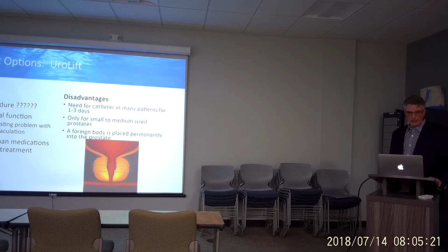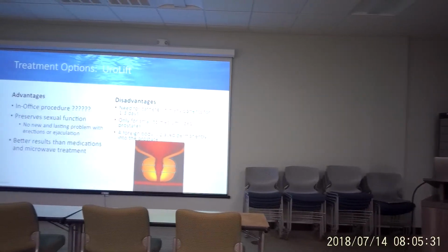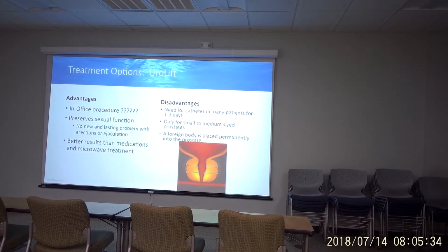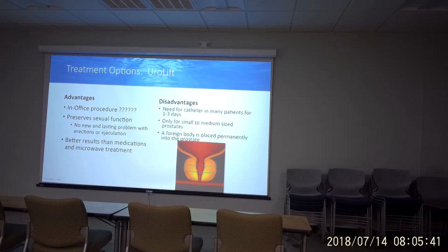The UroLift. The UroLift is a newer, less invasive way of treating the prostate, compared to the TURP. It can be done in the office. It's better done for most patients in the operating room, but it tends to be pretty quick, only 20, 30 minutes. Better to be done in the operating room or under some sedation because it's kind of uncomfortable for patients. But it can be done in the office if somebody's just too sick to go to the OR.